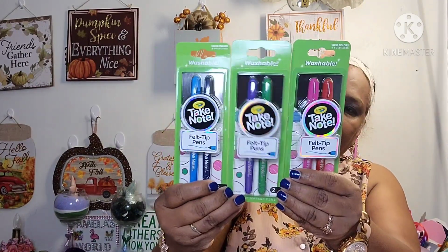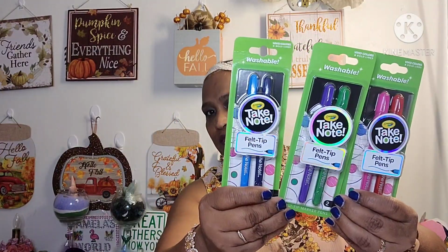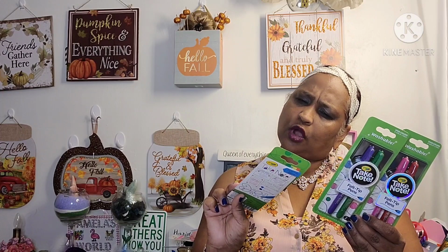Okay, so I picked up these, and these are vivid colors, washable Crayola Take Note felt tip pens. And there was three different kinds. There was three different colors, so these are the three that I found. I don't know if there's any more, but these are the three different colors. Take Note, Crayola, vivid colors, felt tip pens, washable. Vivid colors and bold lines. So this is this one, this is the other one, and this is the other one.